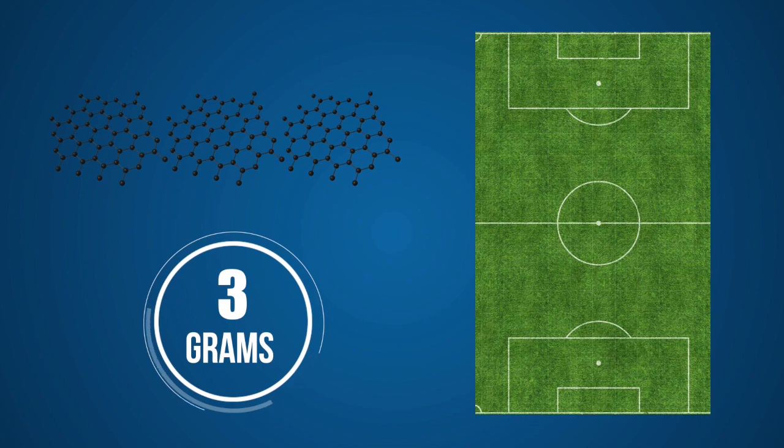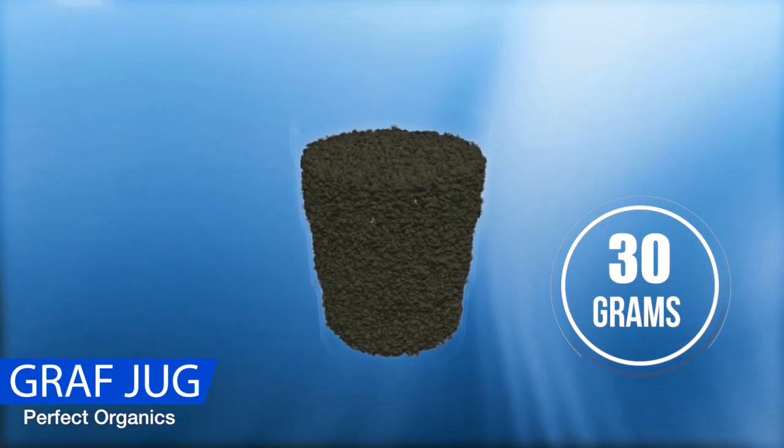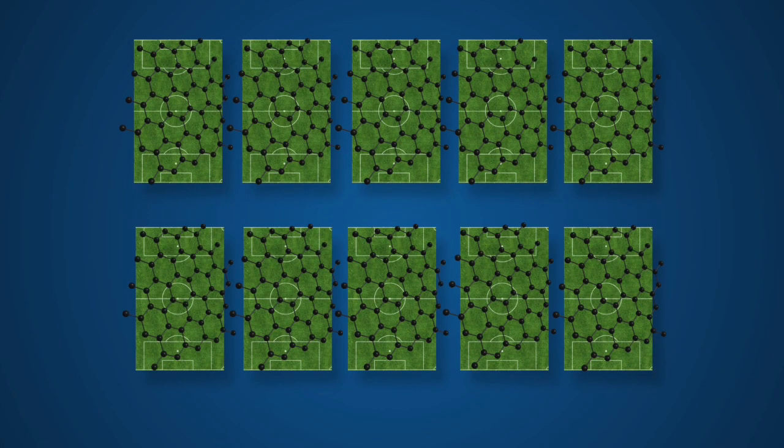Super cartridges and GRAF jugs contain up to 30 grams of graphene, which increases the area through which water flows inside the cartridge by up to 10 football pitches. It's hard to imagine, it's impossible to believe, but carbon nanotechnology gives us such opportunities.